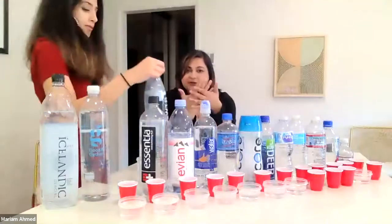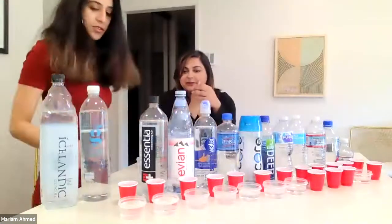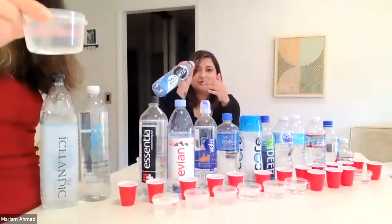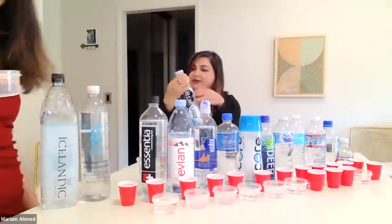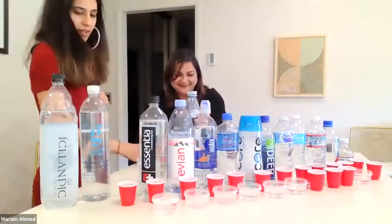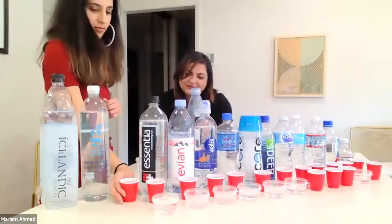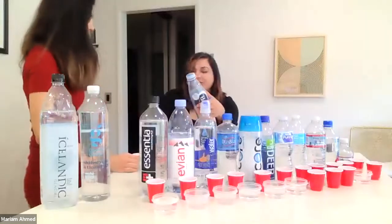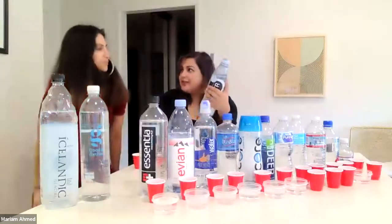I have high expectations for this next one because of its name. Do you want to introduce it? Well, it's called Zen Water. And also, water is spelled WTR, so you already know what time it is when they take out the vowels. Time for that. So yeah, this says vapor distilled and also alkaline lifestyle. So it's not quite alkaline, it's just living the life of the alkaline.